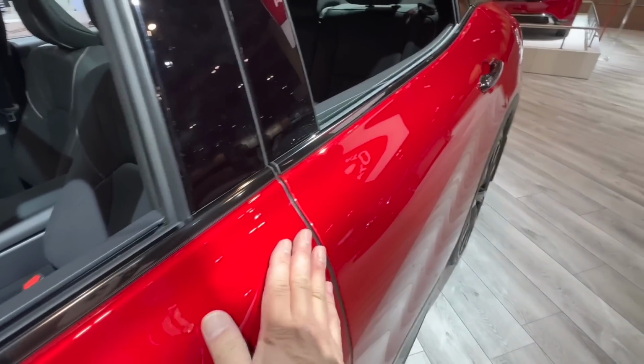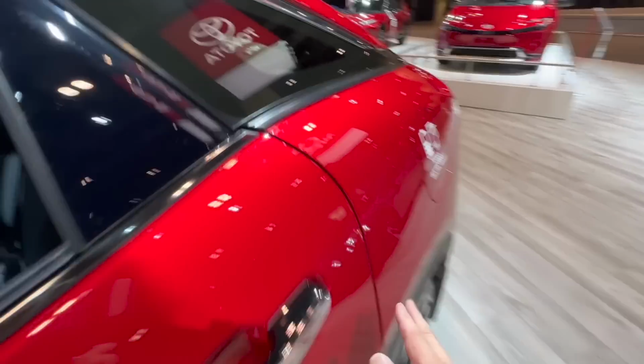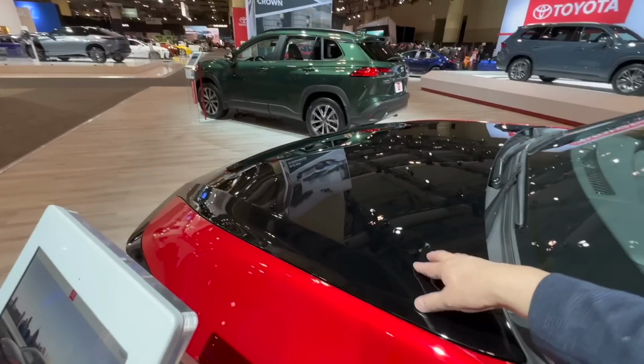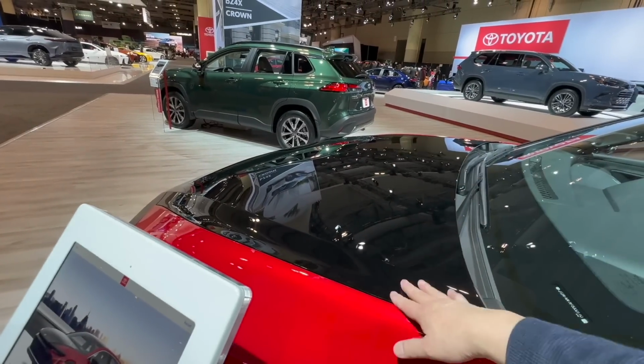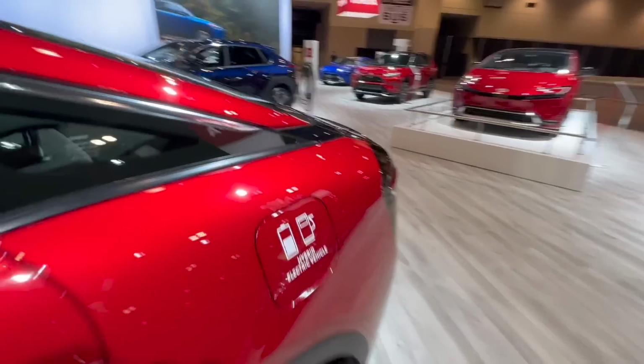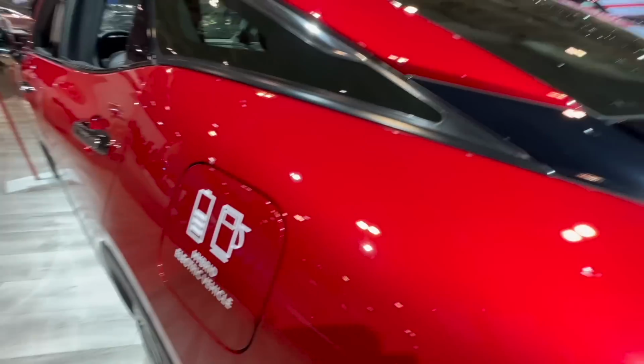Also here, almost perfect alignment, and the gap here also looks fantastic. So the hood is a little bit off, but maybe it's an adjustment of the hood. Perhaps for a show car, sometimes they're playing with lighting and also with the wiring, and this might have gone out of adjustment. But perfect paint job as well.